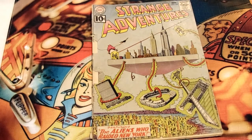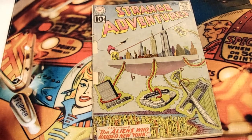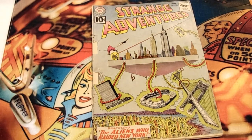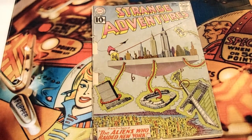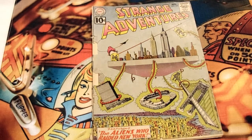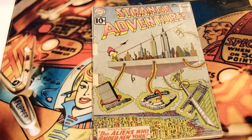The 1960s were characterized by space travel and alien lore, and also the perception of the future that we might make first contact with the great beyond and aliens. This cover was completed by Murphy Anderson, who has a long-standing history with DC Comics. He created Adam Strange, a space-like character, with Julius Schwartz. They presented Adam Strange in Showcase number 17, in 1958.